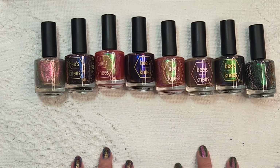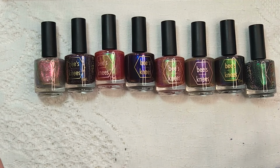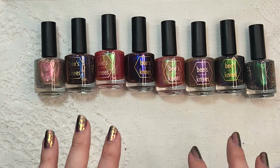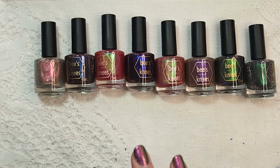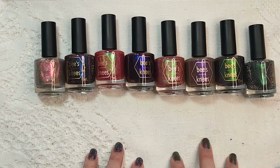But as always, hopefully you guys had a good time hanging out with me and looking at beautiful polish. Like I always say, Bee's Knees Lacquer is and has been one of my favorite brands for many, many years. I always have a blast unboxing them. The colors, the shifts, they speak to me. So very, very happy to share them with you guys.